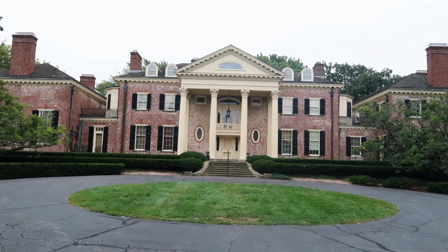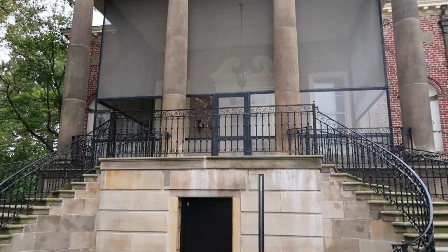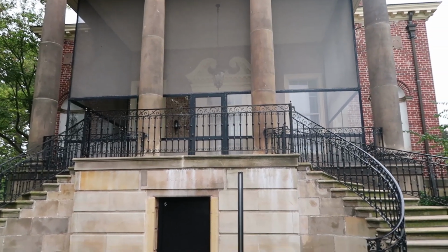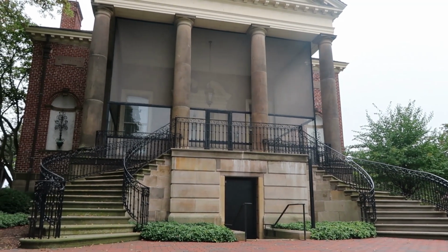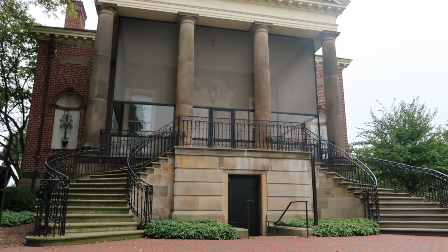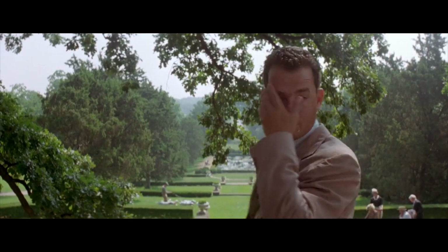This house is now a museum. The grounds are absolutely beautiful here. Looks like the actual patio part is closed because the museum is closed right now. But this is where Jimmy Dugan first gets asked to be the coach of the Rockford Peaches by Walter Harvey while coming down these stairs right there.